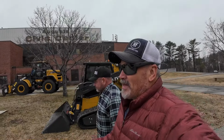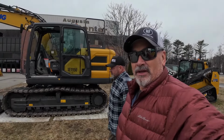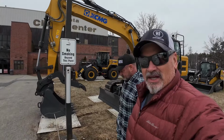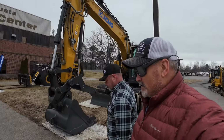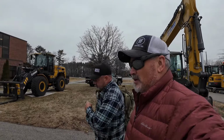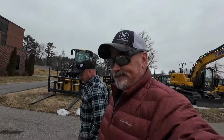But they have a place in the back where you can actually go test drive, and then they have a contest. I mean, this will be over by the time you see it. They're giving away a tractor, so that'd be pretty cool for whoever wins it. But anyway, let's walk inside and see what it's all about.